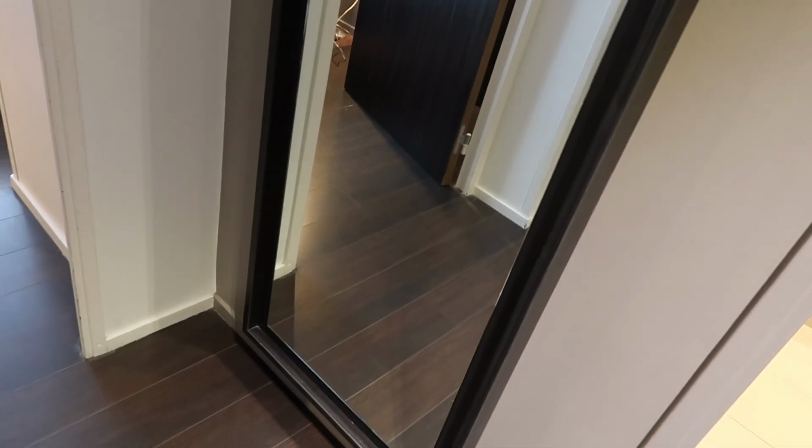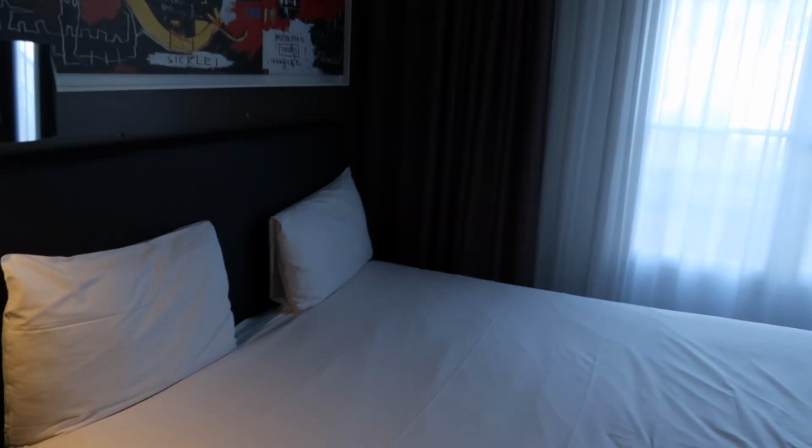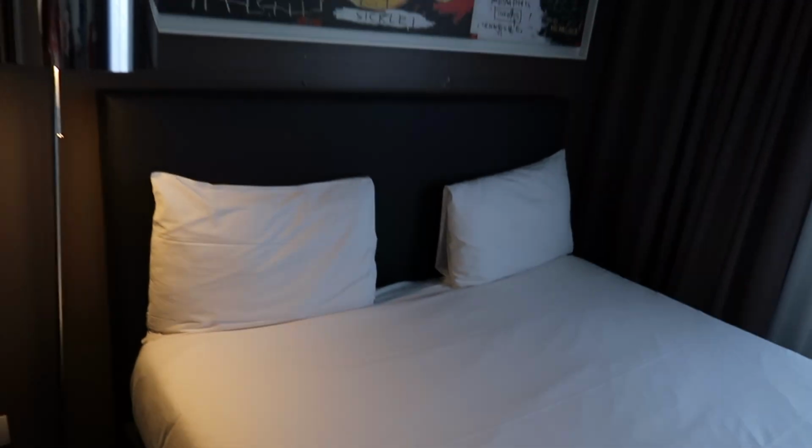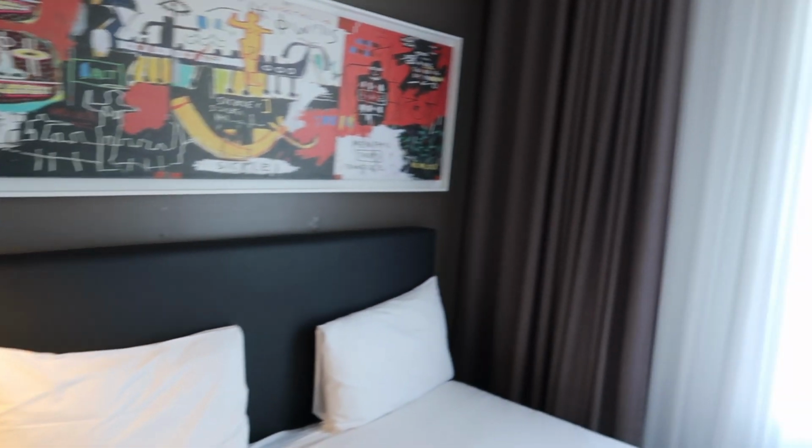Over on this side, there is a really good size full-length mirror. Goes literally floor to ceiling. And then as we walk through, this is our bedroom area. There is a double bed and some artwork and a lamp there. Huge windows with curtains, and we'll show you the view as well. We're on the second floor.